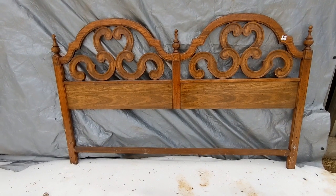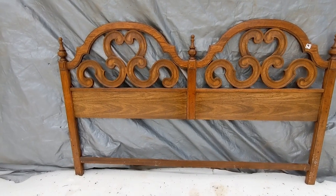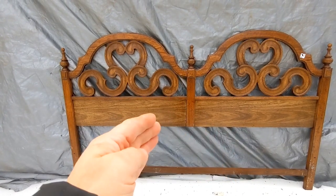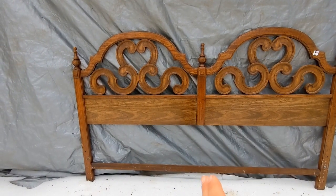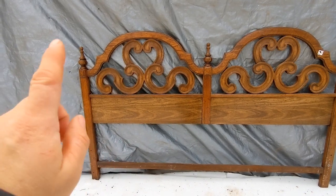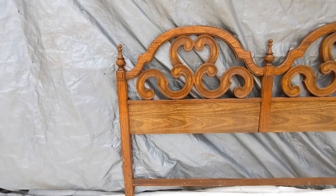Excited about this king headboard gate project. I'm going to take the saw and cut on this side of the post or on that side. I don't care. One of these sides is going to be the gate. We'll make a post go all the way down, fill this in with lumber down here, and then, seriously, can you see it? It's going to be so pretty.